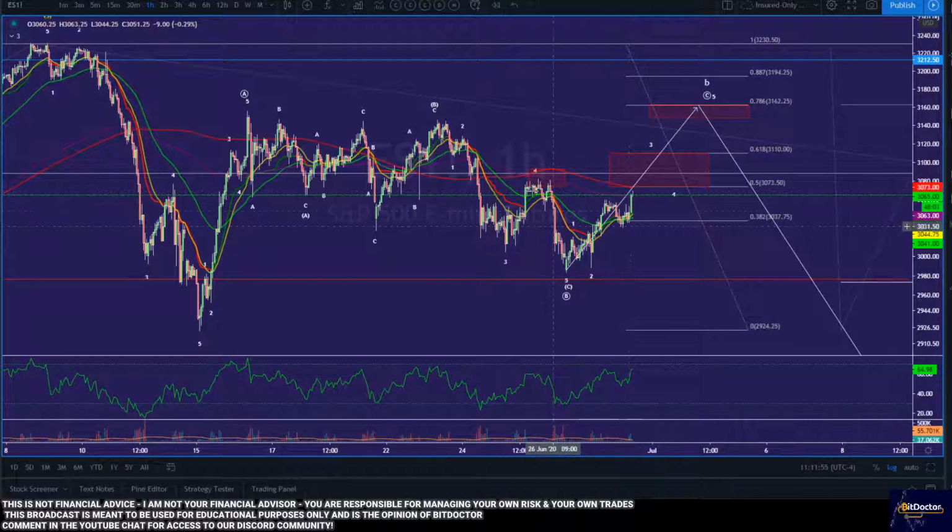Again, we've got this period over here, this period over here, and now we're going to be working on creating another period over here. If we get a higher price and we have lower volume, then that's not a good thing. Keeping an eye on this, we have 1 expanded flat into a 2, working on the 3, which potentially is going to take us up here to the 618. What happens at the 618 is going to be defining.